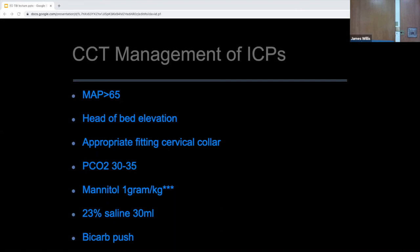Are they normocapnic? So all your TBI patients should have an end-tidal CO2 on. Your goal is not hyperventilation. You actually want to keep their PCO2 relatively normal, 30 to 35, yes, 35 to 45 is normal, so a little bit on the low side. The reason why is if you hyperventilate, you vasoconstrict the blood vessels in your head, so you're still decreasing blood flow to the brain. So yes, you'll temporarily lower your ICPs, but you'll also cause a massive infarct, so you're not helping the situation.